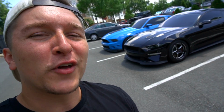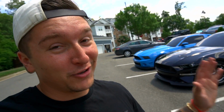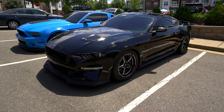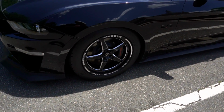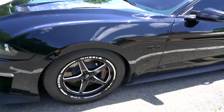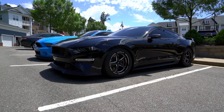I feel okay. Truth be told, I'm kind of in love, and I'm really not joking. I think it's the black paint tying in with the black wheels with the polished lips on the spokes. And oh God, it looks phenomenal. It just looks so aggressive.